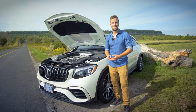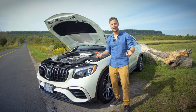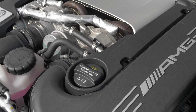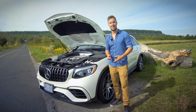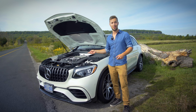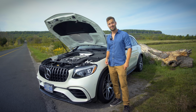So Thomas is probably saying that the Stelvio Quadrifoglio has a Ferrari engine, and that's really cool, except it doesn't matter because more torque, 8 cylinders, and it's handcrafted by our man Chrysostomos Vasilyov. And the last 2 times that we did a shout out to the AMG engine builders, they reached out to us on Instagram because they were so happy to be featured on the channel. So Chrysostomos, if you're watching, hit us up on Instagram at The Throttle House, and great job.